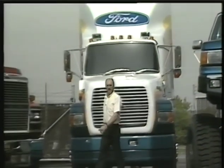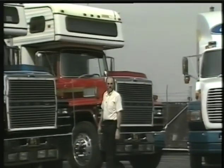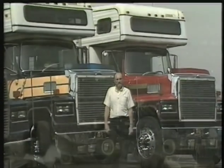About 1978, when I first hit the road with Bigfoot, there wasn't any other big trucks on the road, so Bigfoot made quite an impression. Most people didn't know what to think about it, but they knew they liked it.